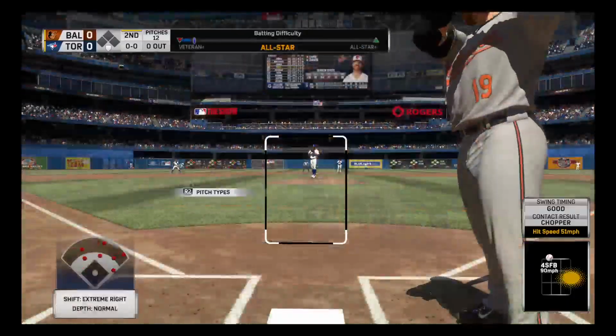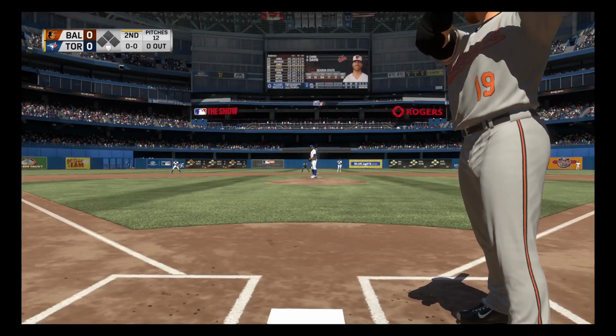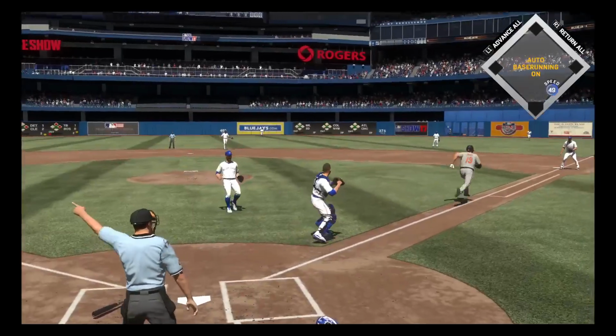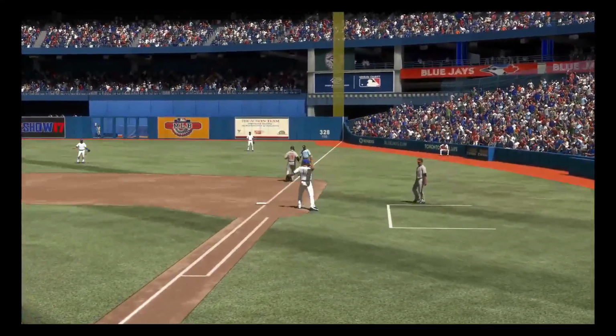Striding into the box, Chris Davis. He's, of course, a long ball threat, currently 3rd in the American League in that category. Tapped out in front of home. Throw to first will be in time, and there's one gone here to start the second.